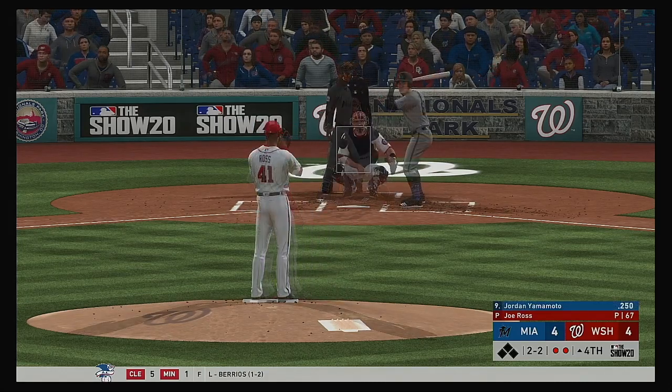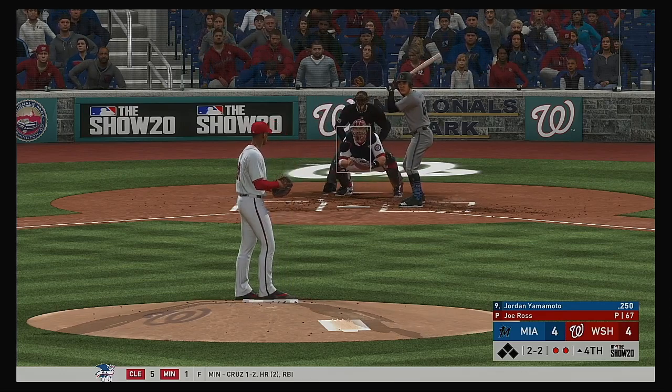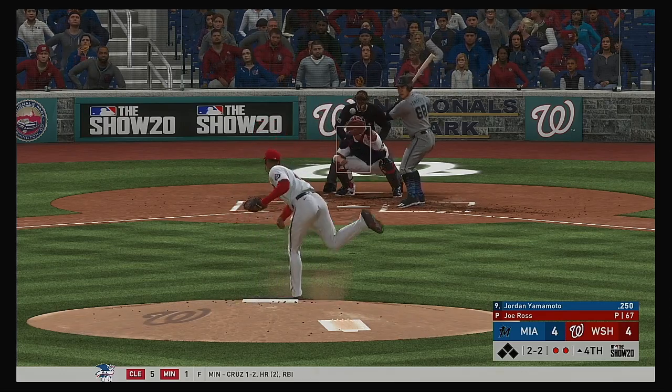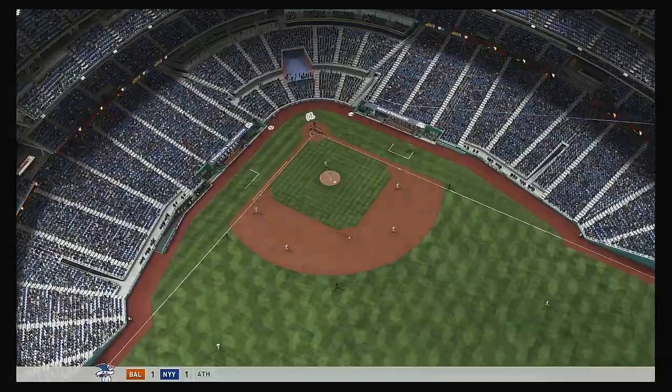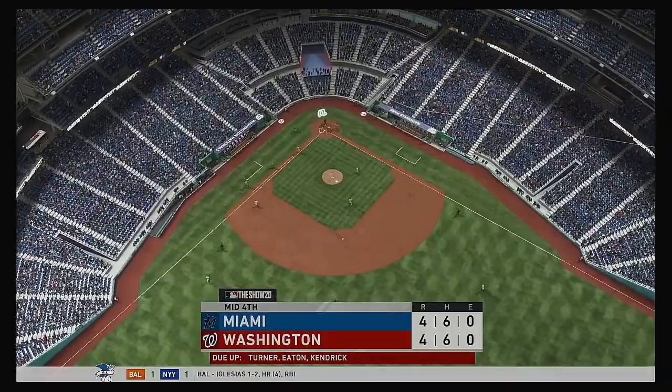Still even at 2-2. Both teams with 6 hits so far. And a check swing here, but he holds up far too late as it's strike 3 and the inning is over.